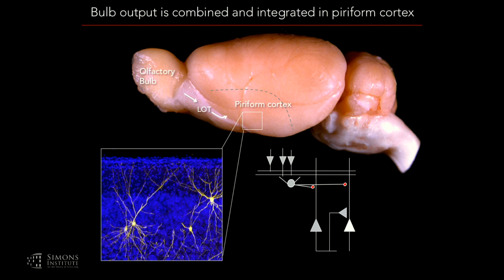In which excitatory axons from these pyramidal cells project across the extent of piriform cortex. This has the structure of an auto-associative network, similar to the types of things that we heard about from Jim and others this morning. And this recurrent circuitry is thought to be very important for things like pattern completion and amplification of specific types of odor receptors. I'll give the punchline away right now in case anybody needs to leave.